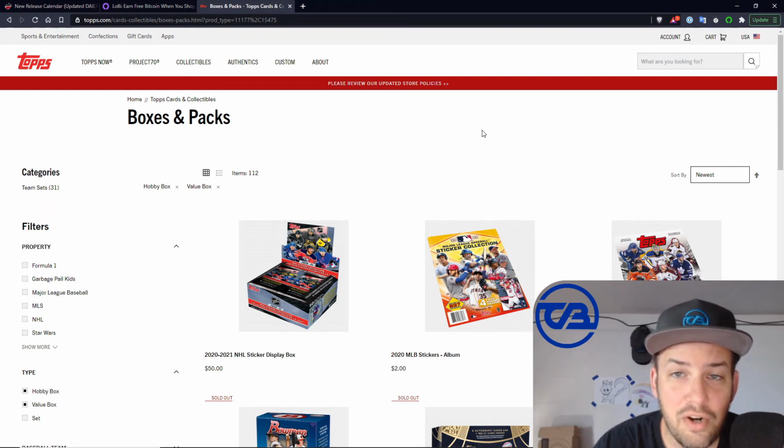You add it to your cart. If it doesn't show it and it doesn't give you any error messages, just try loading tops.com/checkout. You might be able to see your item in your cart there. From there, usually it's still a bit of a struggle because the website is so terrible.